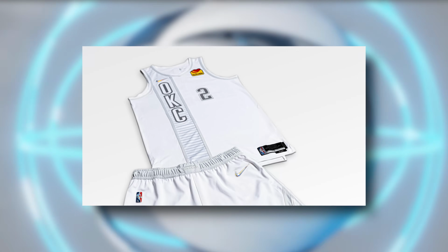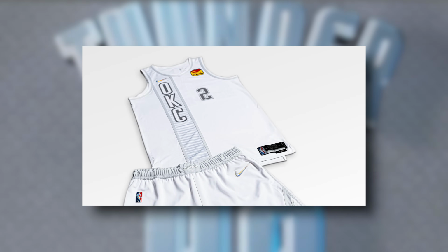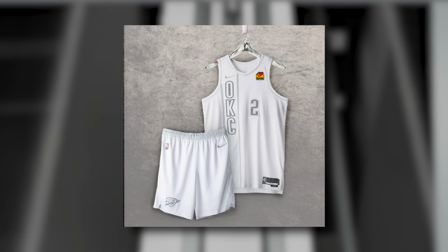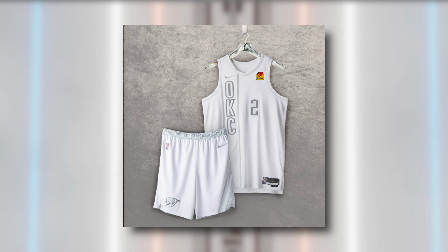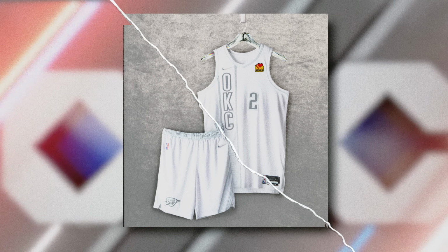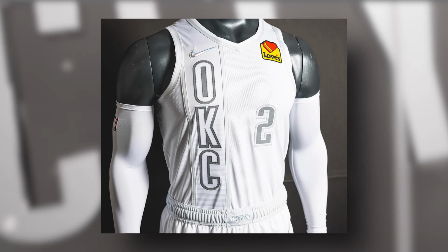All right, next up, we got the Oklahoma City Thunder, and what you're seeing here is real. This is not a joke. Now, I don't know what Oklahoma City is thinking by dropping these, because these are literally just a white jersey. It's not even a new design. We've seen that vertical OKC design before. So not only is the color scheme weak, but the design is weak, and it just feels incomplete. But it is white and gray, so it is technically clean. It just doesn't feel very special at all. It just feels very vanilla, no pun intended.